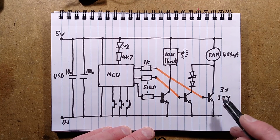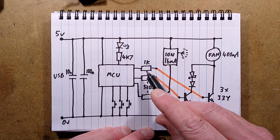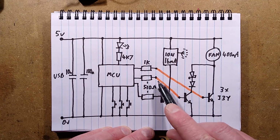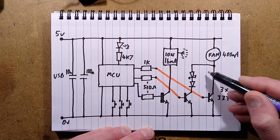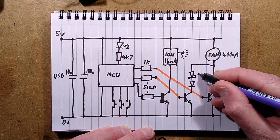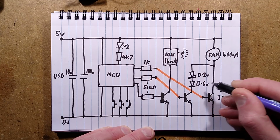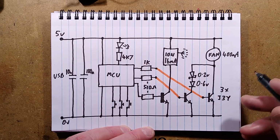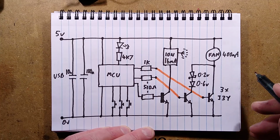There are the 3 transistors, one driving the fan on completely with its 1K resistor for the base. The other transistor there, switching the fan via these 2 diodes, just forward bias diodes, so that you'll drop, say, around about 0.2 volts and roughly 0.6 volts, maybe a bit higher, particularly under higher load, but typically dropping 0.8 to 1 volt-ish, roughly. So that just makes the difference between the fan at low and high settings.